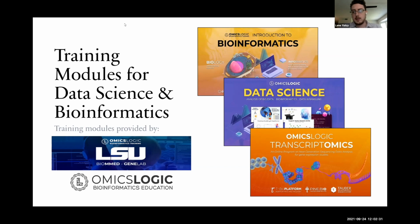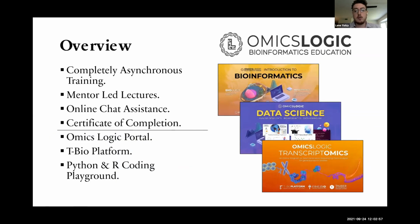The point of today's presentation is to give everyone some information about the training modules being offered through LSU's Gene Lab this semester. Their focus is always going to be on data science and bioinformatics. It's offered primarily through the OmicsLogic portal, which is offered by Pine Biotech, as well as their backing from the Tober Institution. So just to give you a brief overview, there are 3 different training modules that are going to be offered this semester. Each semester there'll be different modules being offered, but there's just 3 for now.